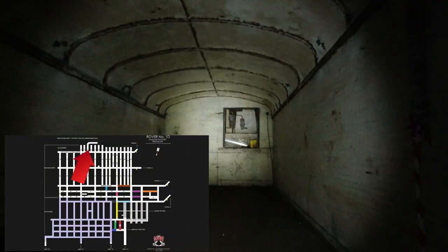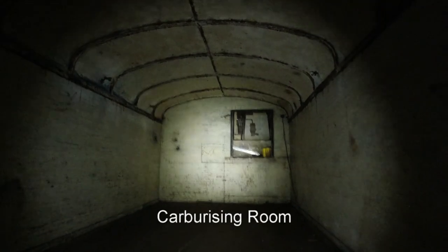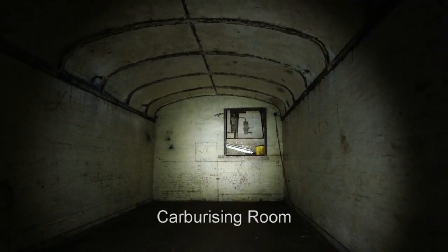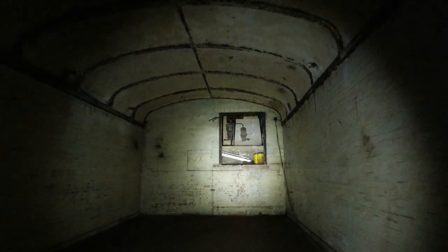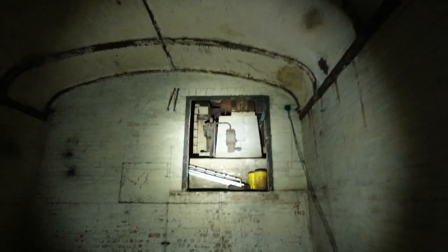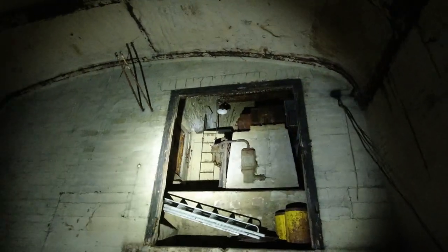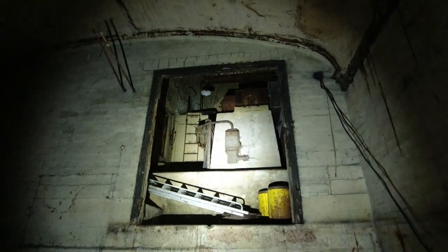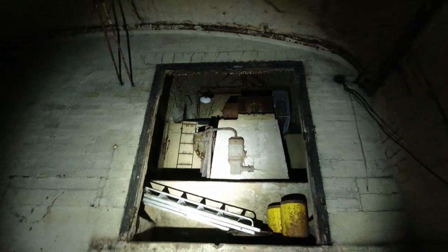It's an interesting room, nothing here now. It's a carburizing room, I think they call it. It's where, if you want to call it, they smelt carbon with metal to make it harder. And that there, at the end, is a ventilation shaft to get all the fumes out that, no doubt, this way of putting carbon with metal produced, and get all the smells out.